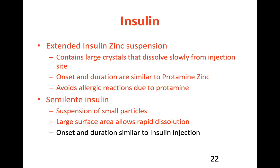Semilente is a suspension of small particles. And again, think of ice: the reason crushed ice will melt faster is because you've got a larger surface area exposed. So with Semilente insulin, this is a suspension of very, very small particles. These small particles present a large surface area, which allows it to dissolve pretty quickly. This is very close to what we see with straight insulin injection.